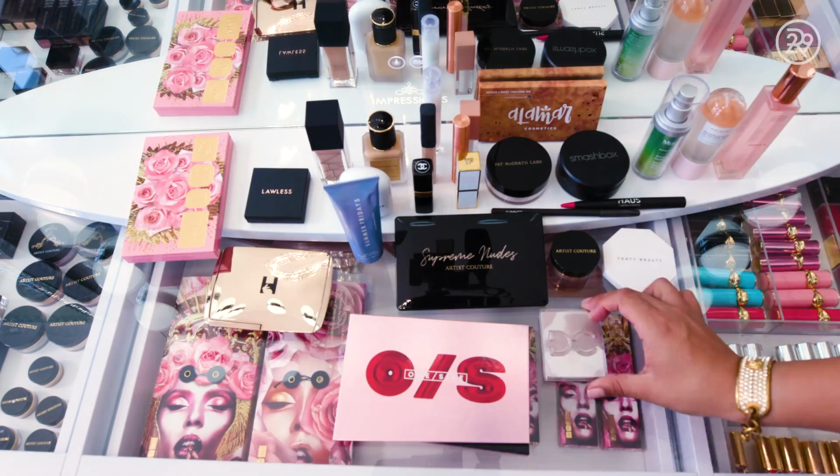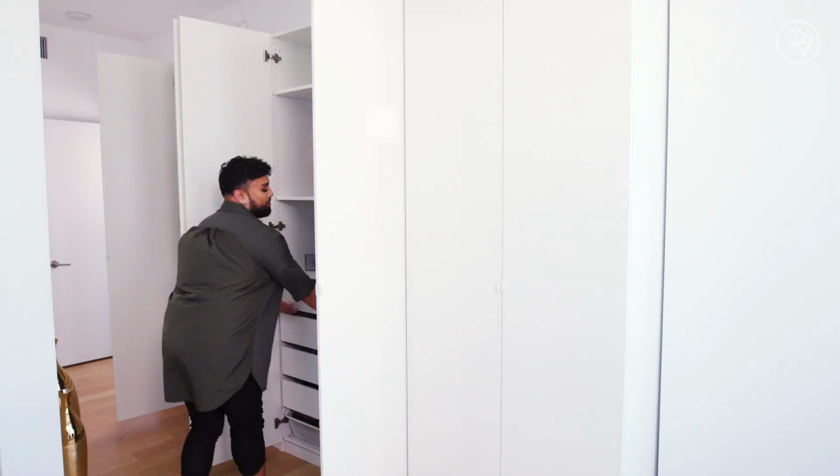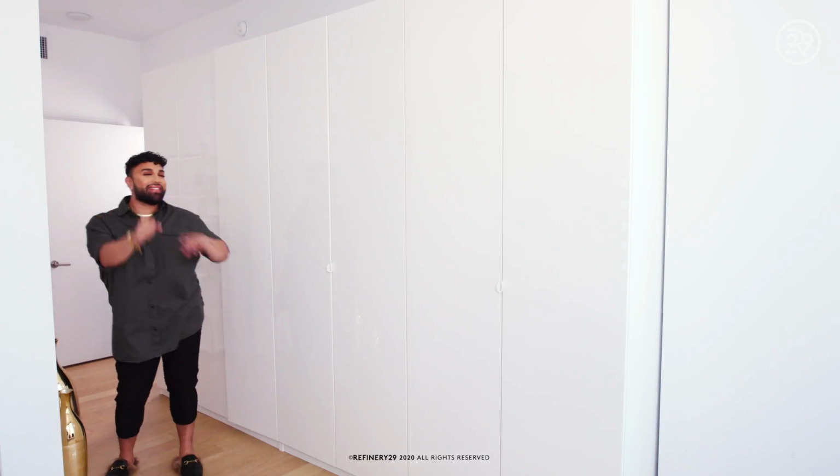And that's it, guys. 3 giant cabinets later, packed with tons of drawers full of makeup. That is everything that is in my beauty closet.